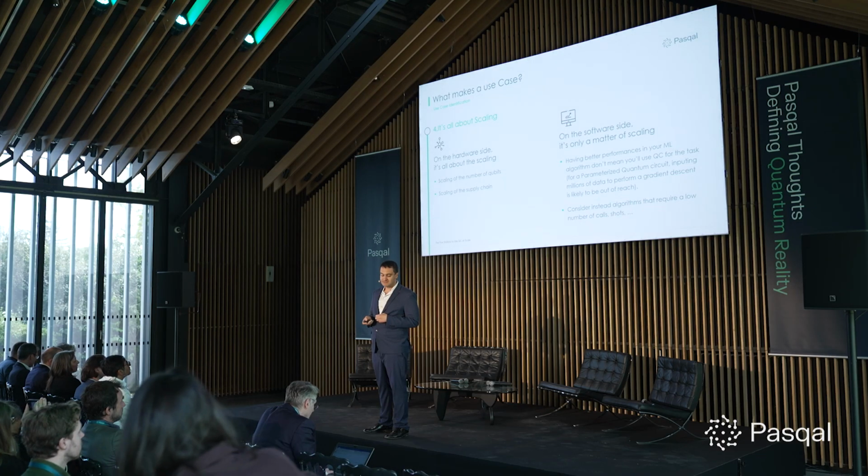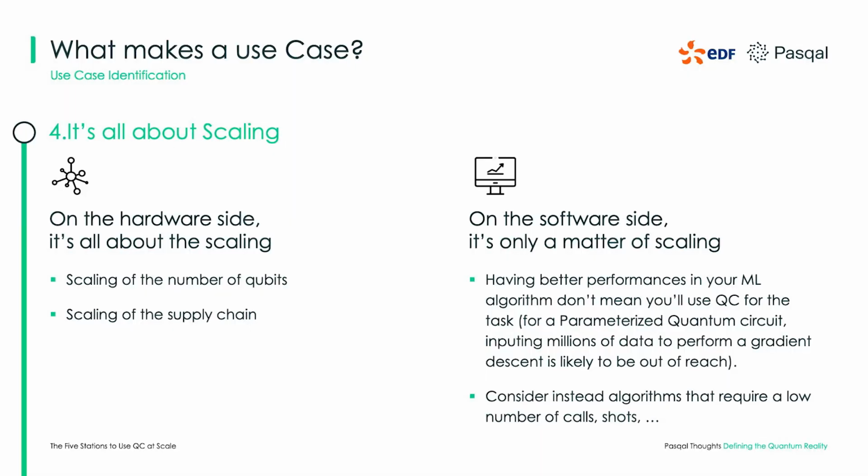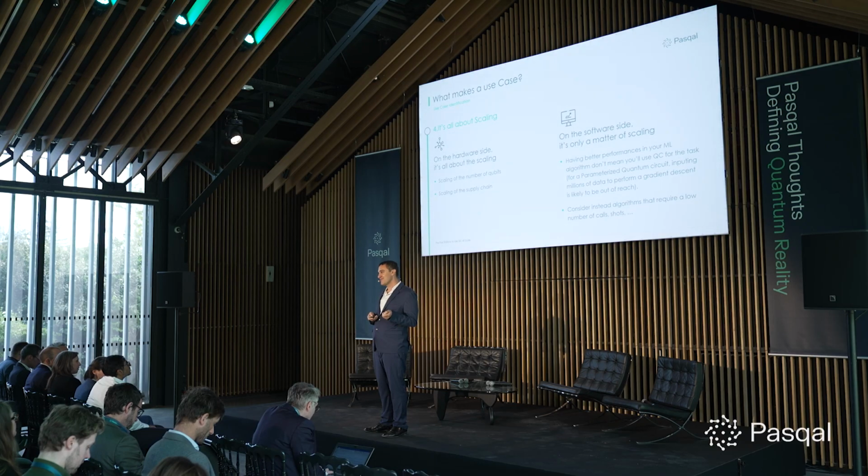Finally, it's all about scaling. It's about scaling in terms of hardware, in terms of qubits, in terms of how these guys are manufacturing their machines, but it's also a matter of scaling on the algorithm side. Having good performance on a machine learning algorithm on a small data set doesn't mean that you will be able to feed a machine learning algorithm with billions of data.